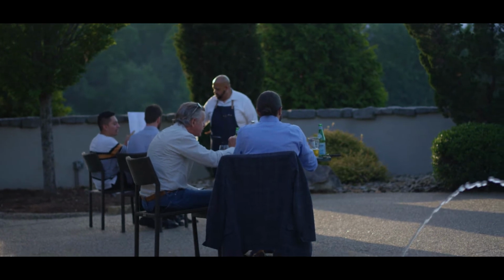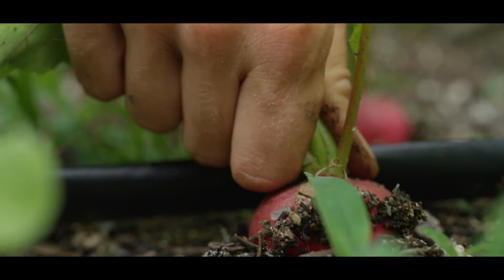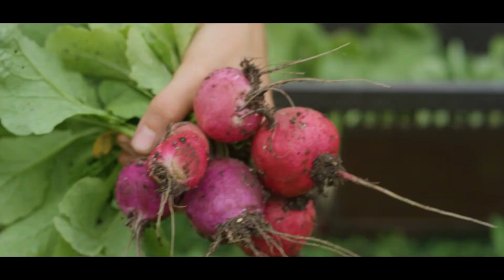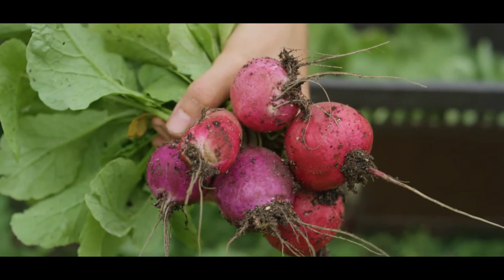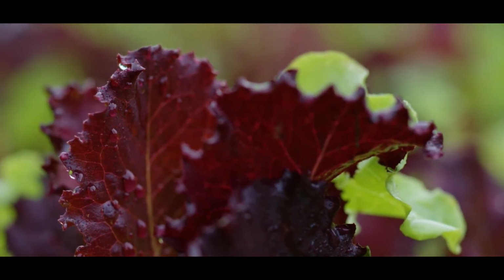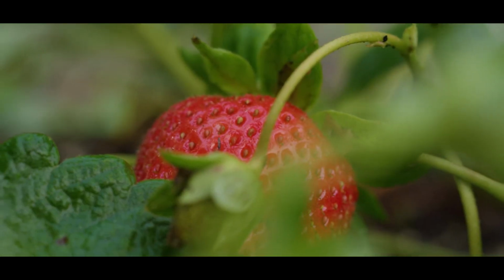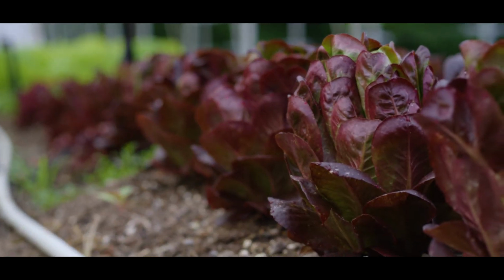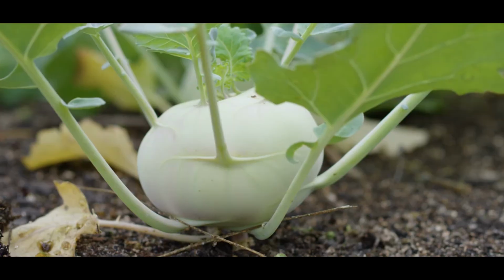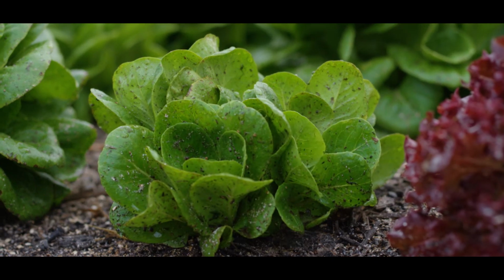People are really searching out the local food because they realize that it has a better flavor, has a way better shelf life, and it'll last in their fridge 3 times as long. We don't use any synthetic chemicals or fertilizers or pesticides or herbicides. Everything's 100% natural. It's a little bit more difficult. You gotta pay a little bit closer attention to everything that's going on, but that's part of the challenge, and it's the way food should be grown.